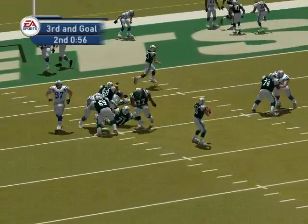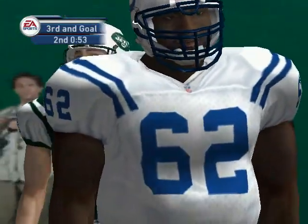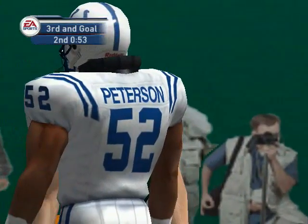Set, hot! Drops back to throw. Number 16 with the pass. Hatchett was out of bounds. I think the quarterback just let that one get away.